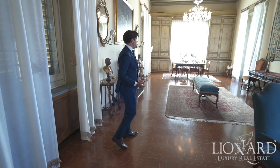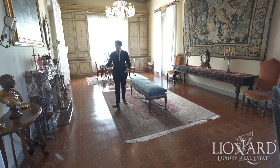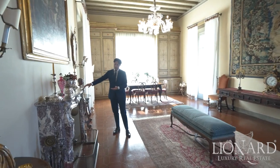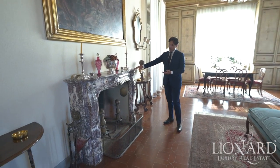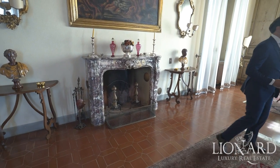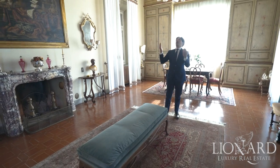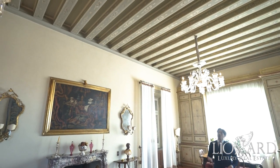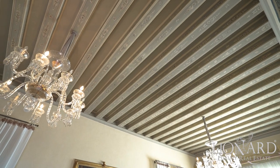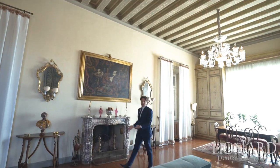window doors. And from here, you could still have your chimney on, and the detail of this important marble in this fireplace, and at the same time appreciate the light. And again, another very nice and important wooden ceiling with all details painted by hand. So this is a perfect place where to entertain your guests.